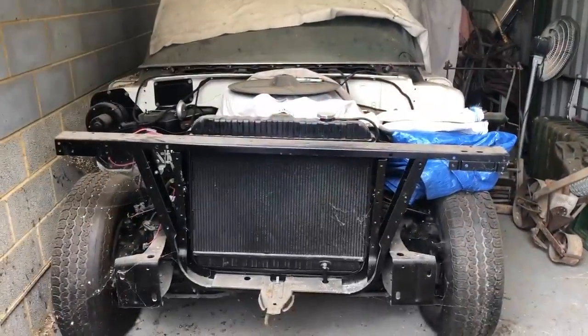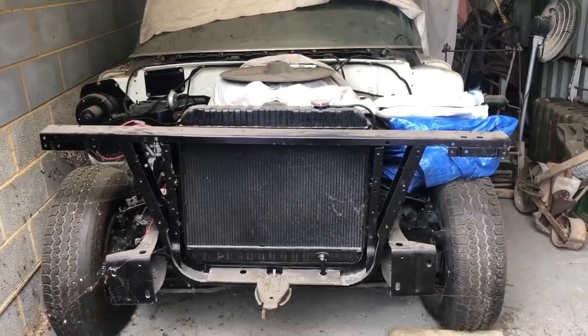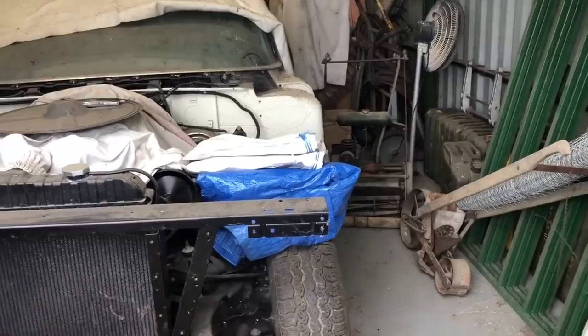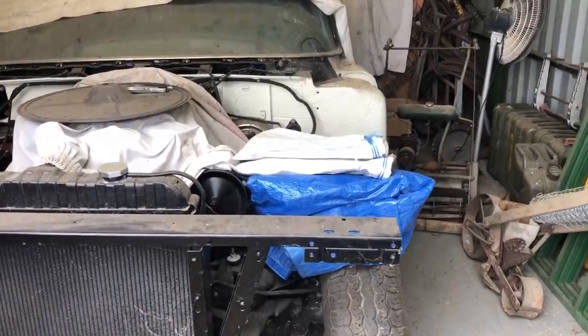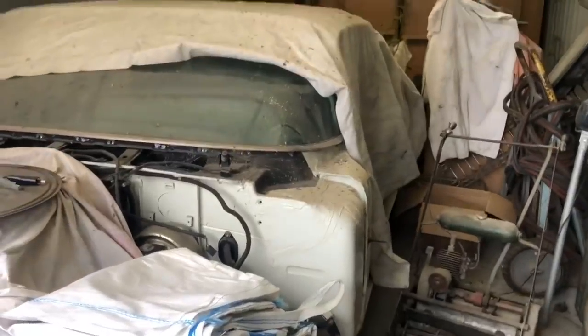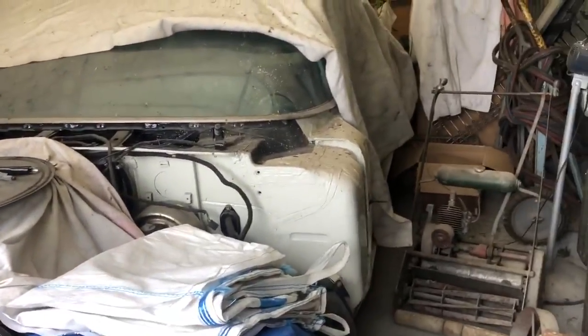So here's the car. 1959 Cadillac Coupe de Ville. Chris has just gone off to ask the guy if we can move some of this stuff. He's literally unlocked the doors for us and let us in. He's going to go and ask him so that we can get a proper look and get right round it, because there's just stuff stacked up everywhere.